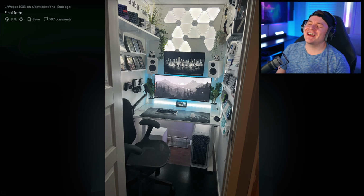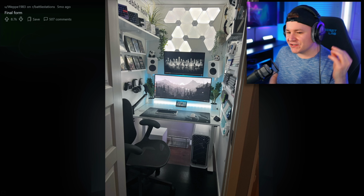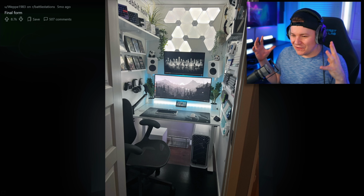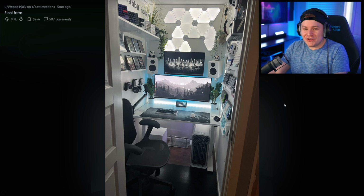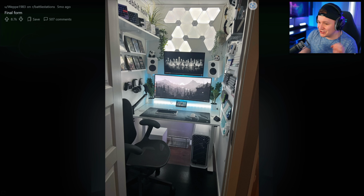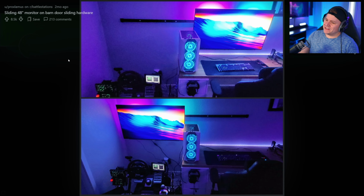Yo, this is something that I have always wanted. I know this is a super small setup, it's in a closet, but there is something that is just so cozy about the idea of having a closet setup. Also, I feel like when you're in there gaming in these types of setups, all you can do is focus on what you're looking at. It's so anti-distractions, and I do love that they still had just enough room to fit these tiny, tiny shelves, and I just love the lighting in here too. This is an awesome setup. I'm jealous.